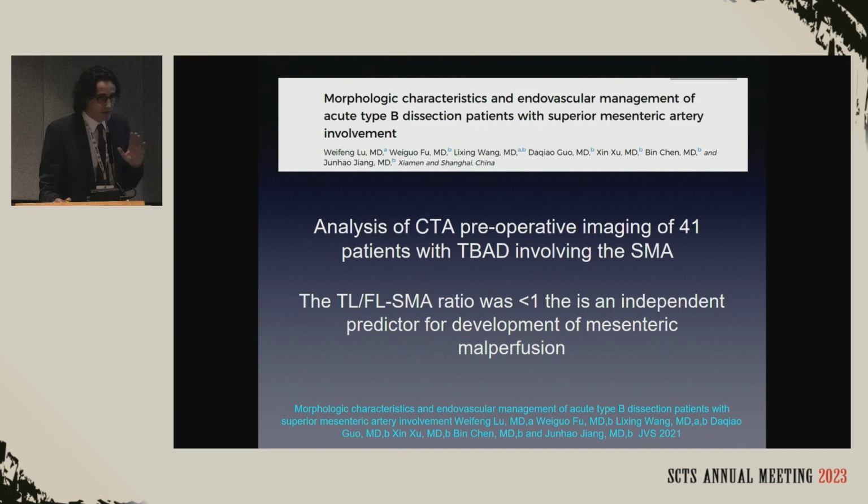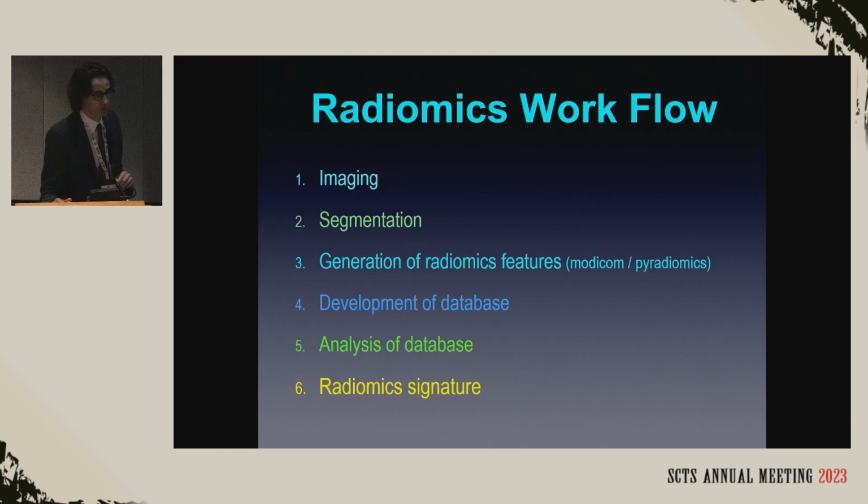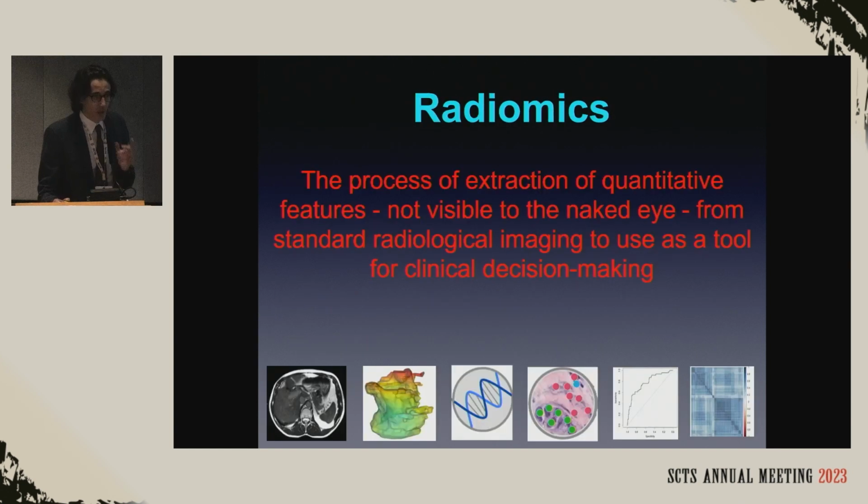There are some interesting studies about indirect predictors when looking at a CT scan about who is going to get or not malperfusion. This was a paper looking at SMAs involved by a malperfusion, so with a true and a false lumen, and then measuring the ratio between true and the false lumen within the SMA was a predictor of mesenteric malperfusion. However, we should also be aware that the way we are looking at imaging today is going to be completely different in 5 years.